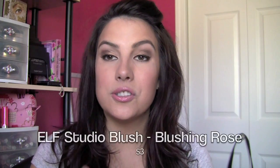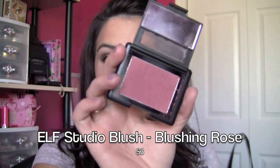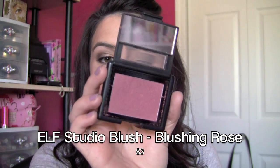But I've tried quite a bit, and so I wanted to share with you the things that I consider the best. These aren't really numbered off in any particular order. I'm just sharing them with you randomly. So one that I love is the e.l.f. Studio Blush. The Studio Blushes, and I have tried several, are really good.